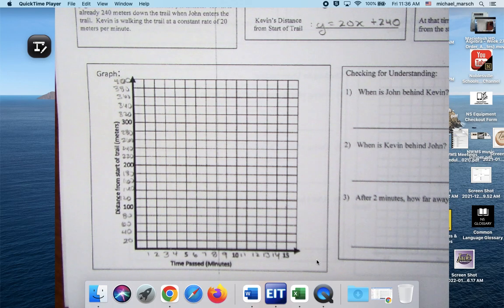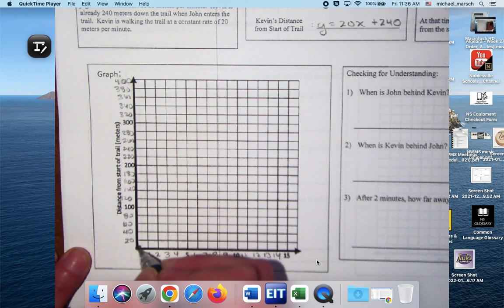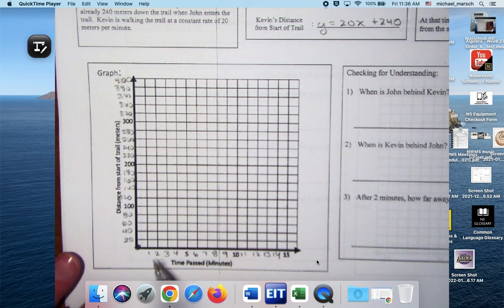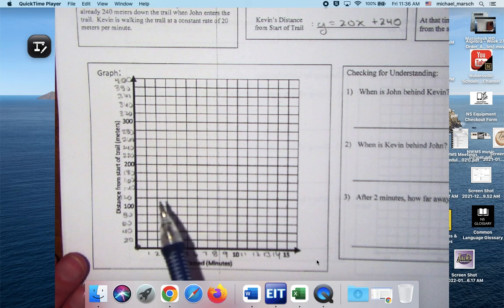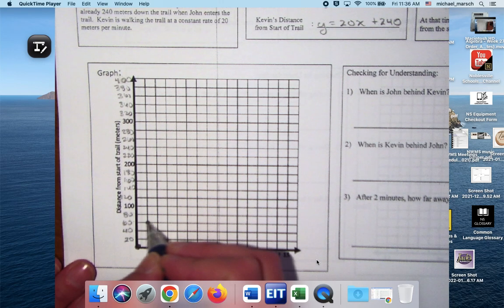All right, so let's go ahead and graph these. John is here at the beginning of the trail, and I need somebody besides Mia or Maddie to tell me how far do I go up and over? 60. 60 over 1. Okay, but how many lines do I actually go up? 1, 2, 3. 3, right? 20, 40, 60 over 1.